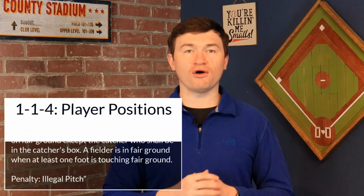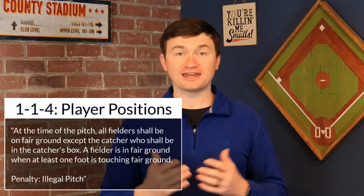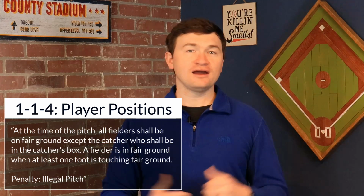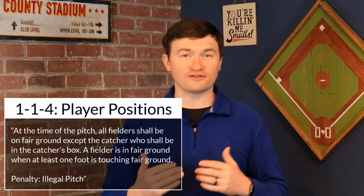Now, going back to the rule, let's look at the one player that gets an exception about being in fair territory: the catcher. The rule says the catcher shall be in the catcher's box, but not much detail beyond that. However, the catcher's box briefly gets mentioned in Rule 6-1, which covers pitching.